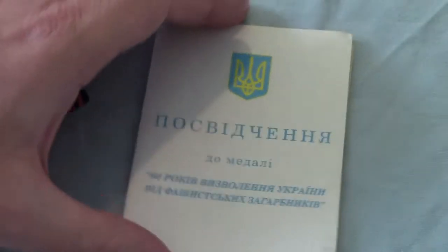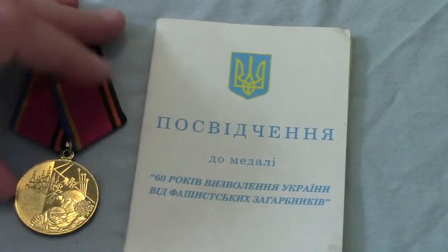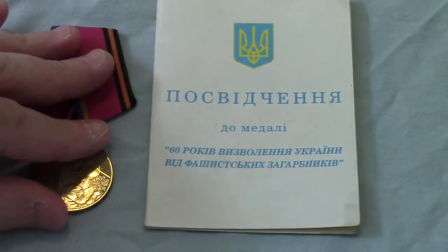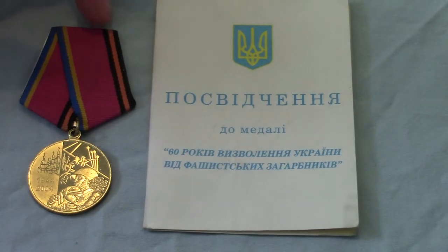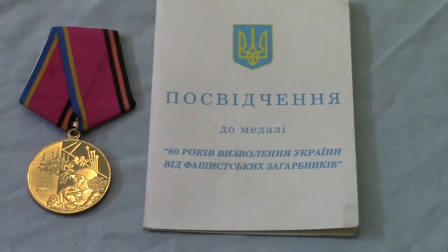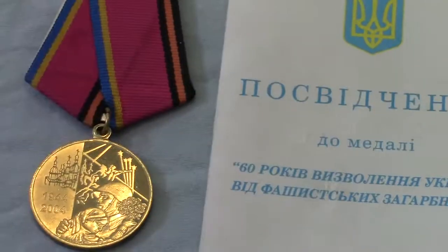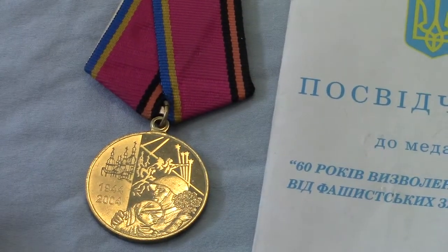Moving on, we've got the 60th anniversary of the liberation of Ukraine from the German army, the Nazis. And so this one has a slight variation of the St. George ribbon, not the whole thing, just a partial there on the ribbon itself. And then on the medal we have the dates. This one, the liberation of Ukraine actually took place in 1944. So this one would be 1944 to 2004.